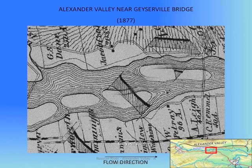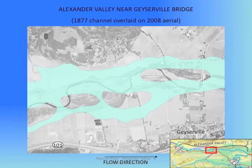This sequence shows the map of 1877 as the start near the Geyserville Bridge, which is shown on the right of the map. The tight lines are the riverbed, and again the islands are poking out, indicating an overabundance of sediment compared to the ability of the river to move the sediment supply. This diagram shows the 1877 flood in green overlaid on top of a 2008 aerial photograph. You can see the dramatic changes in the width of the channel.